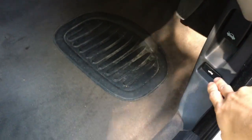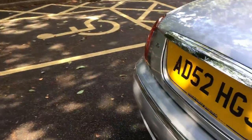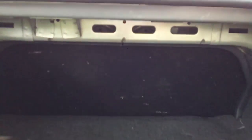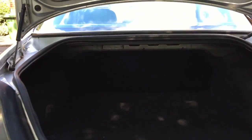So now I'll show you the boot. You can't open the boot with just a button from the back. You've got to either use the key or use the interior release. But it's completely palatial. It's enormous in here. You fit so many bodies in here, you wouldn't believe. But the rear seats don't fold down. That was an option, not ticked on this car, which is disappointing really. I think all rear seats of cars like this should fold down.